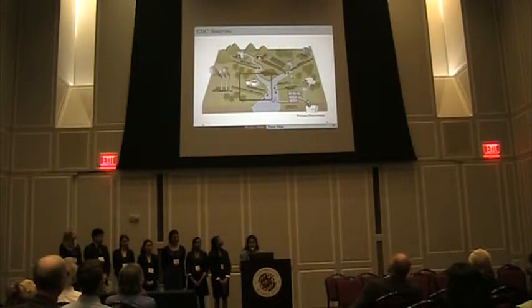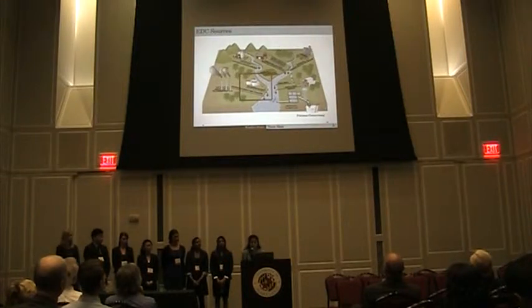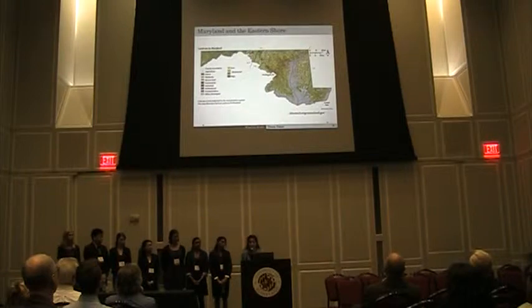So how exactly are these EDCs getting into the water system? Intersex prevalence is usually higher downstream from point sources of pollution like wastewater treatment plants versus upstream. This suggests that industrial sources may be one cause of intersex. Here's a map of Maryland and the Eastern Shore. All the red and yellow dots represent residential areas and also industrial sources. If you look on the Eastern Shore of Maryland, you'll see that there aren't really these industrial sources. However, this is where we're finding the most intersex.